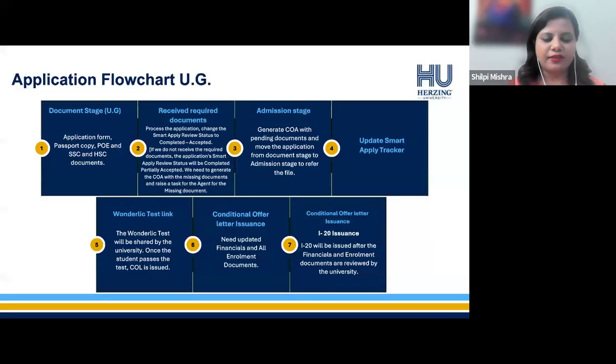Sure, Valentina. Thank you, Anissa, for the insight. As we already know the prerequisites for Herzing University, I will talk to you about the application flowchart for undergrad. As we all know, we have to put the application through the GUS Gateway portal, and we have to put all the documents in one place. It is very important that we have documents like the application form, passport copy, the proof of English, and the high school and 12th documents. So students who have the passport copy, POE, SSC, and HSC documents can submit the application form. What happens next?